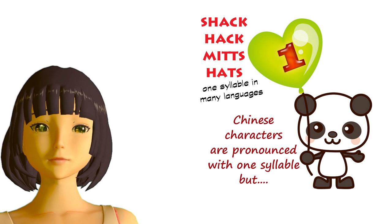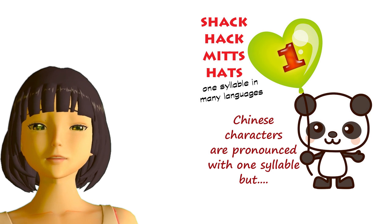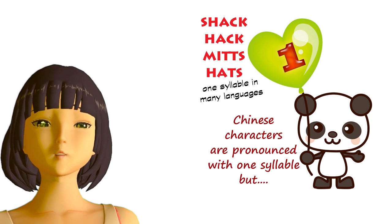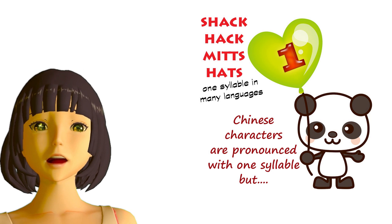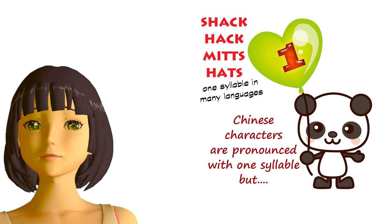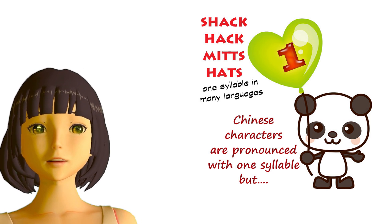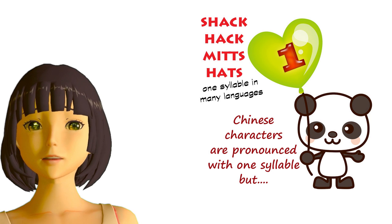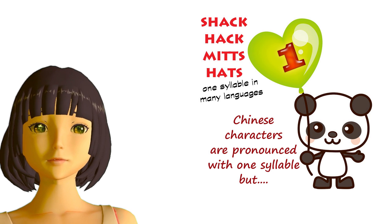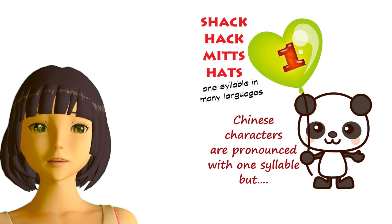But in Japanese, because you can't have a consonant without an attached vowel after it, they all have to be 2 mora. Shaku, haku, hatsu, mitsu, and these are all actual on-readings in Japanese. 1 syllable in Chinese, 2 mora in Japanese. And there are 2 other ways in which this happens.